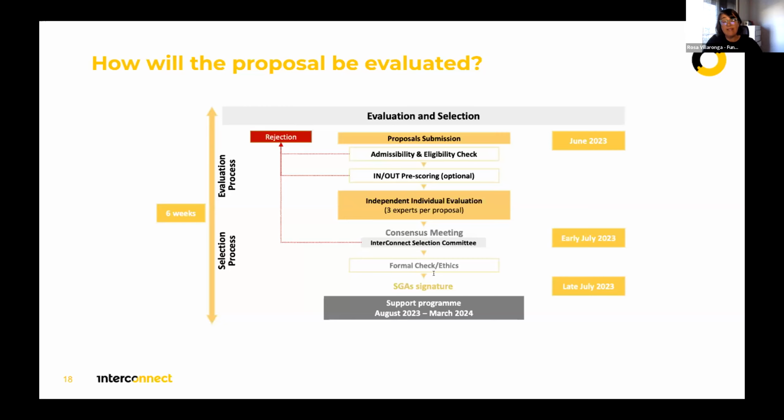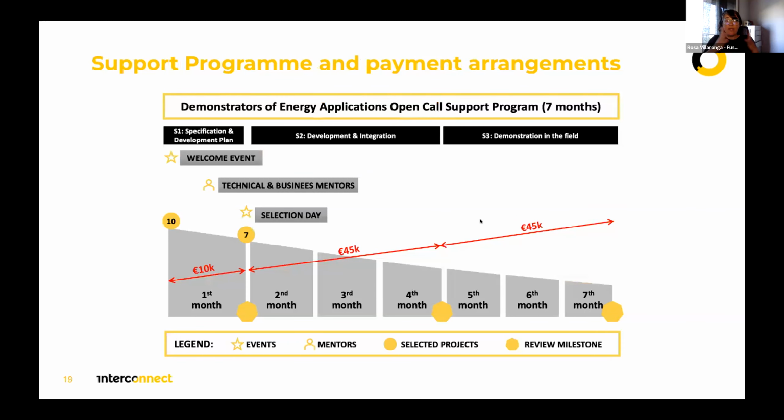The sub-grant agreement is not yet on the open call site, but will be uploaded in 1 week. So you will be able to have the draft of this agreement before the end of the open call. The entities that sign this agreement will be invited to join the support program.